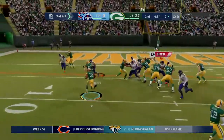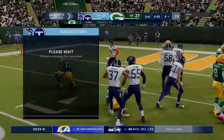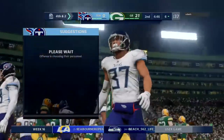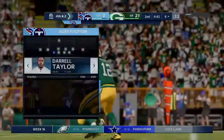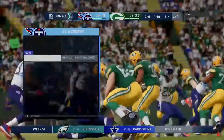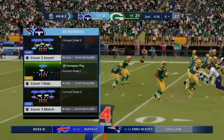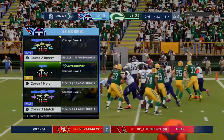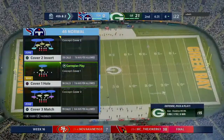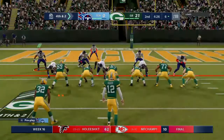From the shotgun now, here's an inside give. And he's going to be taken down here, still a couple yards short of the first. But forget knowing where the first down line was. This defense created their own line of scrimmage. They won every battle up front, and a lot of times that is one-on-one. And if you win your one-on-ones enough times, your defense is going to be pretty good. They had more people to the football and snuffed out the play. The offense staying out. They're going to go on 4th and 2.